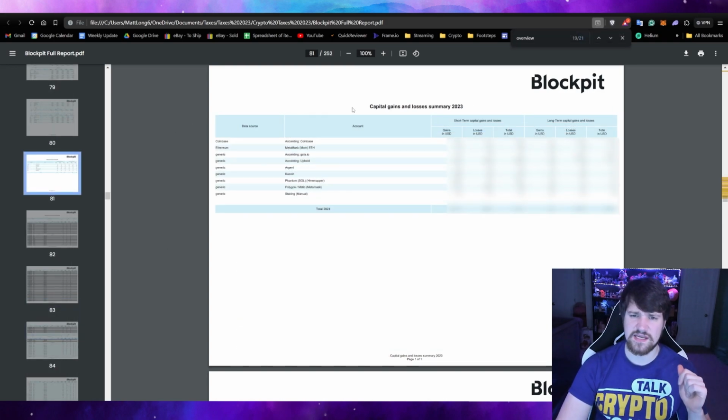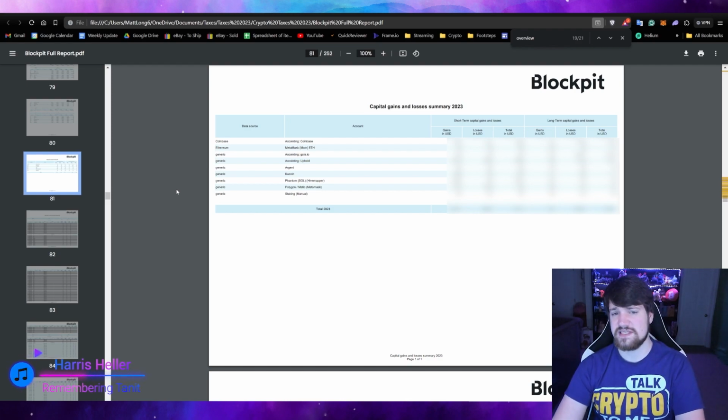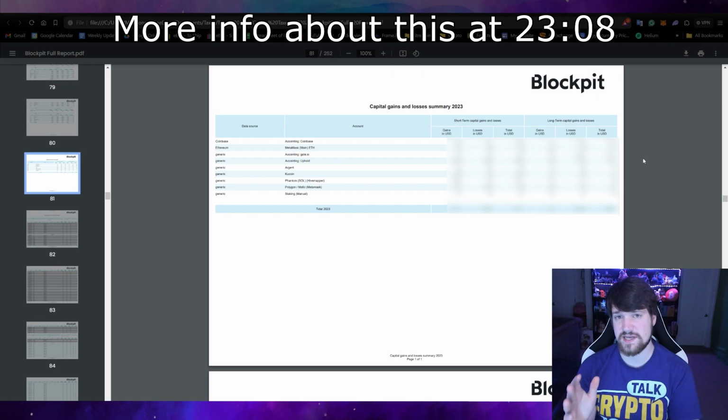And then after that, here is your capital gains and losses summary for 2023, which is important because this will break it down by wallet and exchange, which is going to be very important if you have a 1099-B that we talked about earlier. So you'll see, for example, here it says Uphold, and it shows your gains and losses from each exchange, as well as it separates it from short-term losses and gains and long-term losses and gains per wallet or exchange.